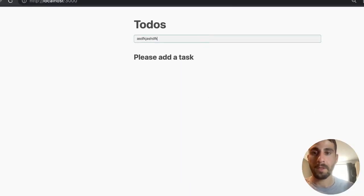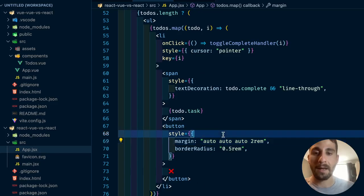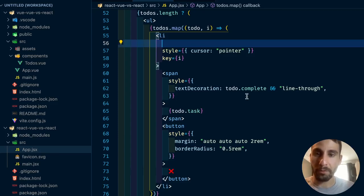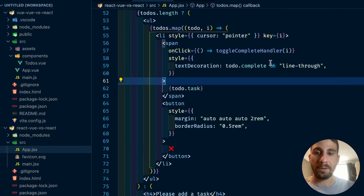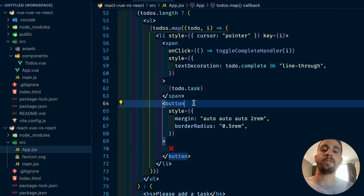All right, so far so good. Now, what do we want to happen when we click this? We don't want that to happen. You see how it's toggling. So where is that happening? We're doing the toggle complete handler on the list item. We're going to move this to the span. So now when we click the button, it's not going to change the styling, but when we click this, it does.